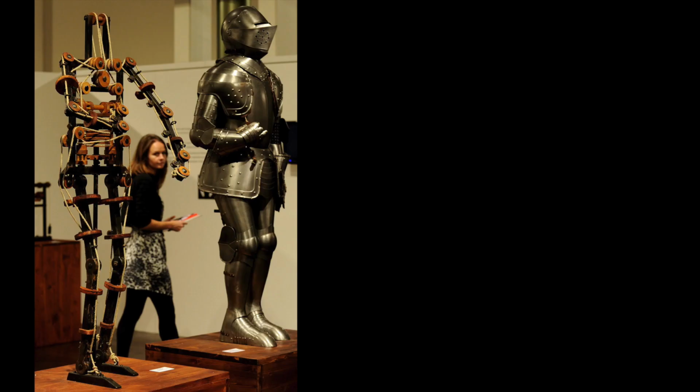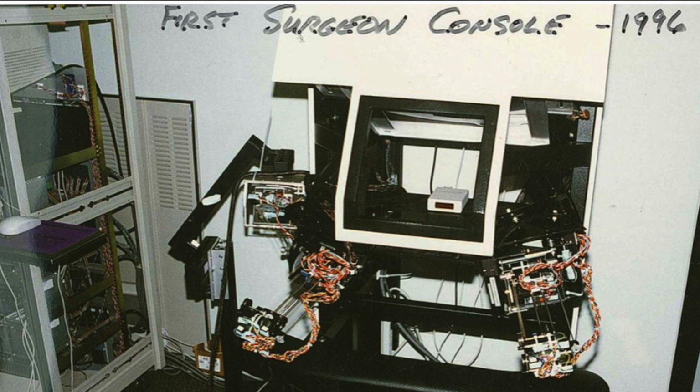And now, fast forward to today, the Intuitive Surgical system was developed from the mechanical Da Vinci knight. The Intuitive story starts in 1995 when a group of highly intelligent people got together and they developed the Intuitive robot. It was modeled after the DaVinci robot. What they did is they had a prototype, and this is a picture of the prototype, the first surgeon console in 1996, and it's evolved a lot since then.